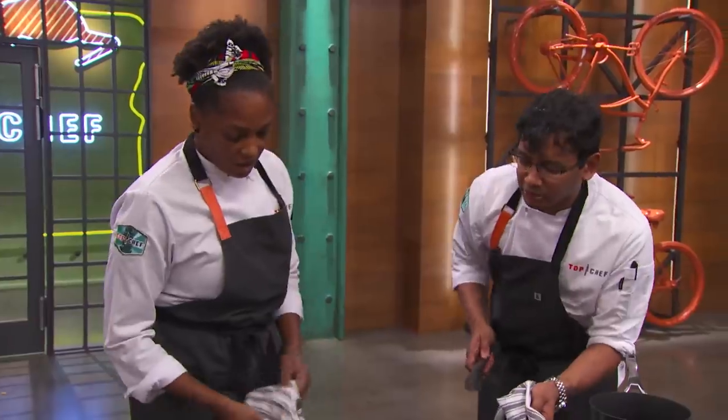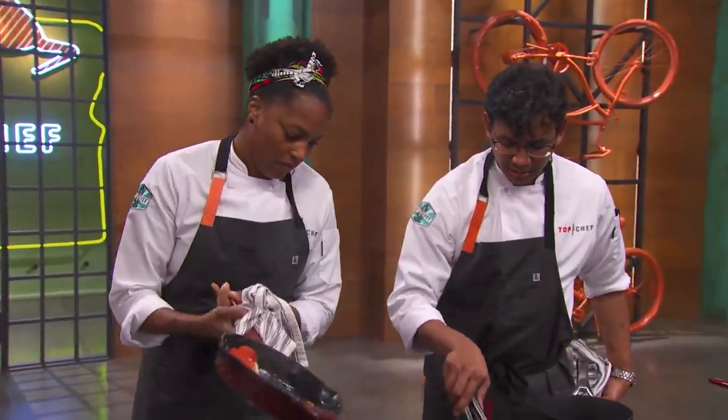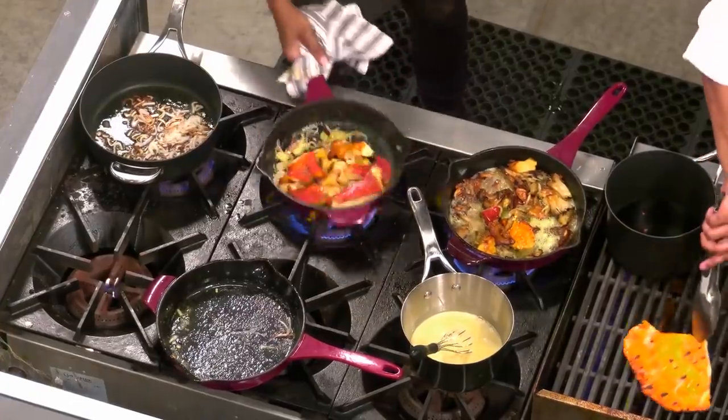Is that lobster mushroom? It looks like a lobster, that's weird. Tom is never here doing quick fire challenges. I don't want to mess up. So I choose lobster mushrooms because I know that their texture is very meaty and I can make them the star of the dish.